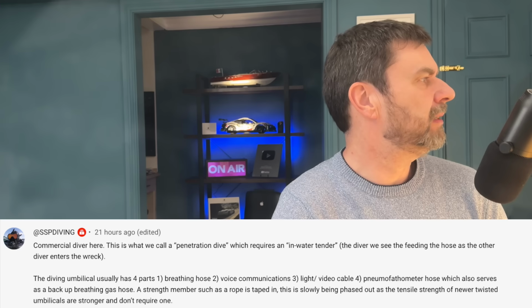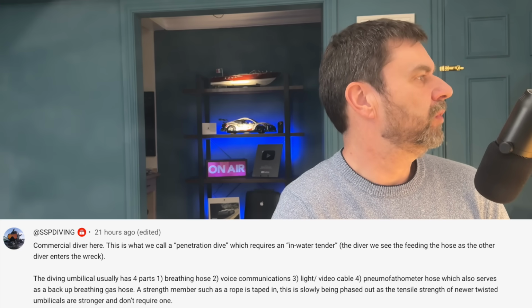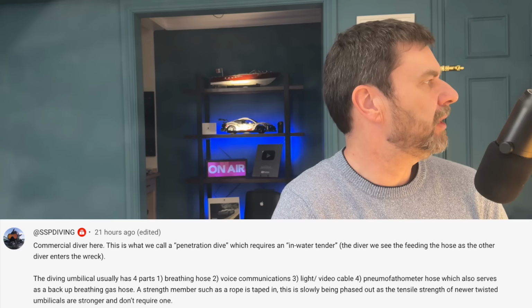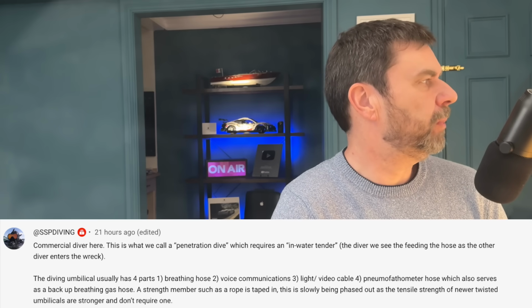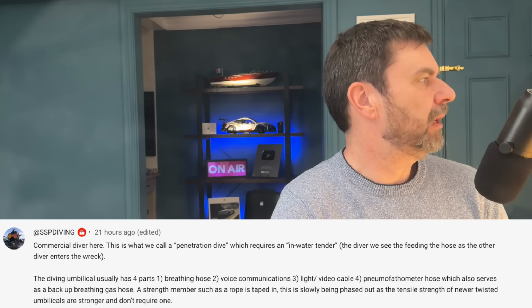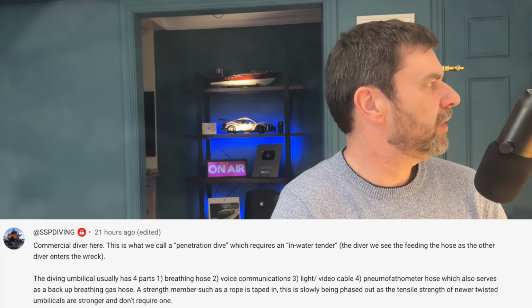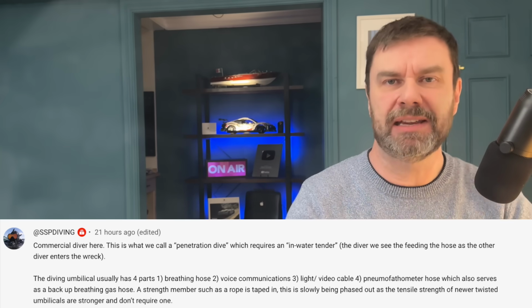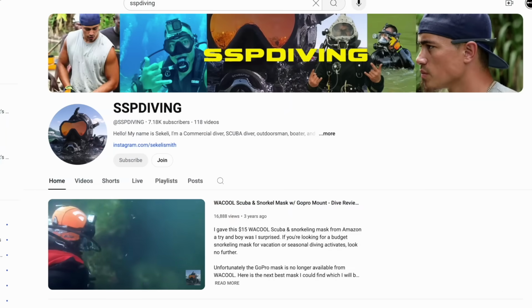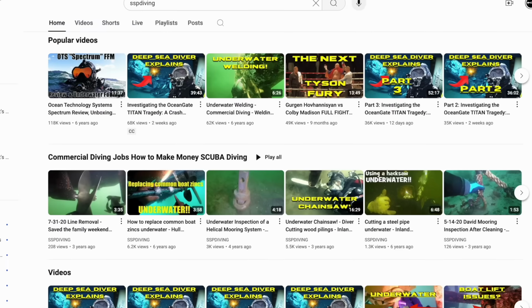And then a pneumofathometer hose, which also serves as a backup breathing gas hose. A strength member, such as a rope, is taped in. This is slowly being phased out as the tensile strength of newer twist umbilicals are strong. Anyway, he's getting a bit detailed there for me, so I'll stop reading. But like I said, SSP Diving, he has his YouTube channel. He's going to do a video about the equipment that they're using to dive, so go and check him out.